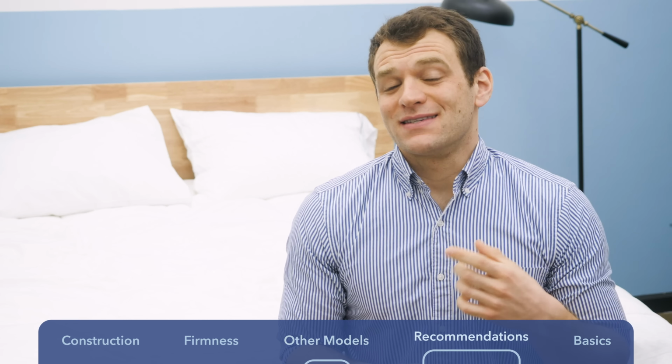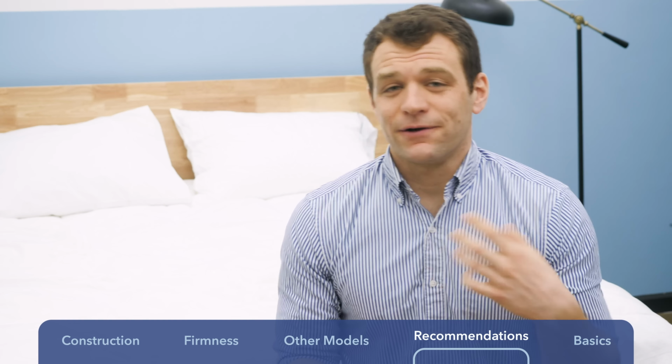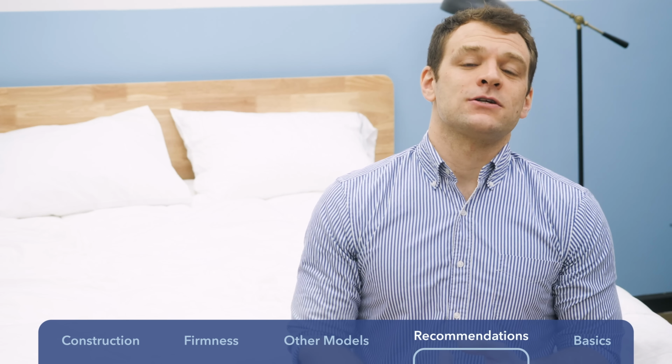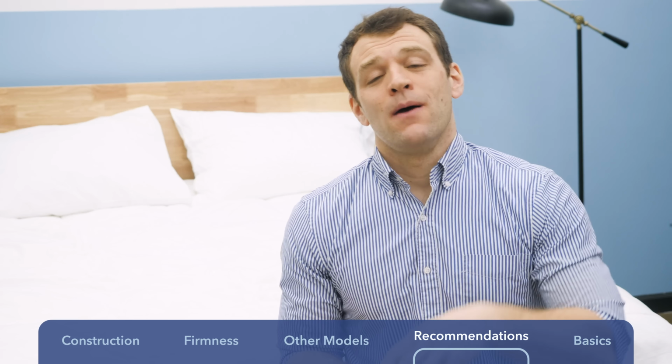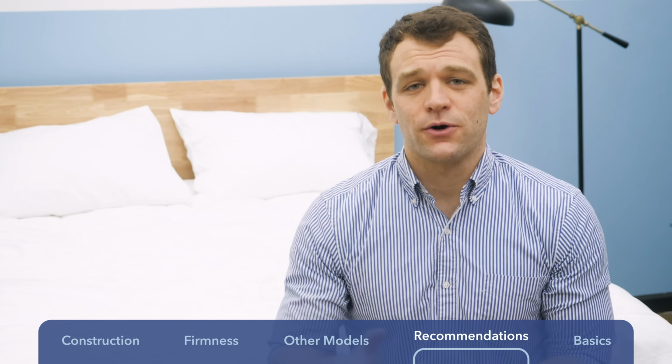So now that we've gone over the similarities and differences in the materials used in the Casper and Endy mattresses, and also the differences in feel between the two of them, I want to give you my recommendations. Basically, who should go with the Casper, who should go with the Endy mattress.